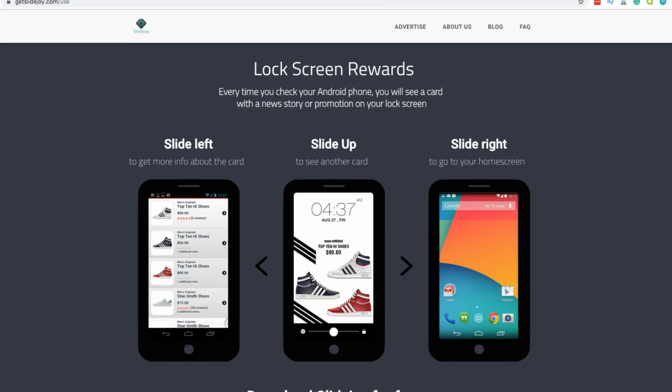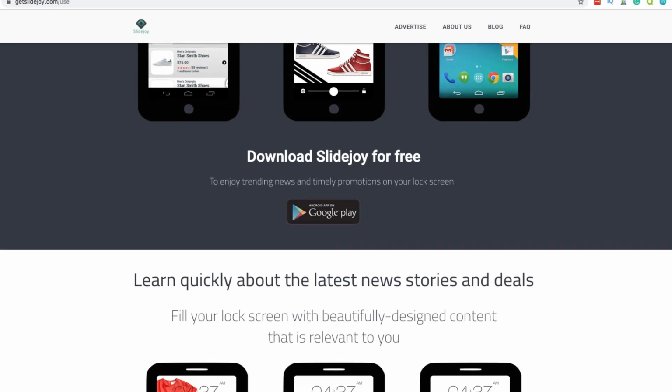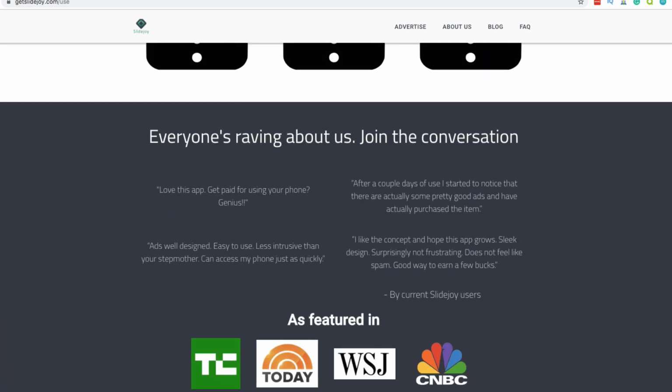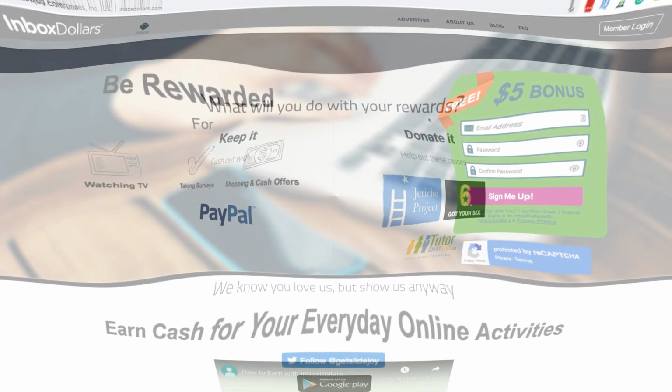Next up is SlideJoy. This one is going to put ads and stuff on the locked screen of your phone. You can swipe right, swipe left, doesn't really matter. It's kind of like a hot or not kind of thing. This one's only for Google Play, for Google Android devices, and basically you just learn quickly news stories, deals, and you just watch these videos. And the same kind of deal here, you're going to redeem your points and stuff like that for PayPal. You can even donate to charities and stuff like that.